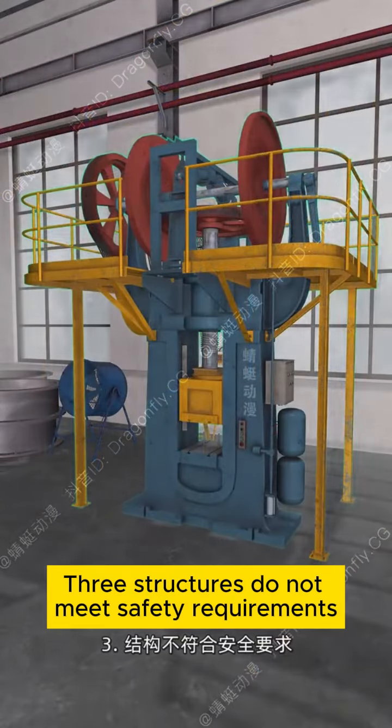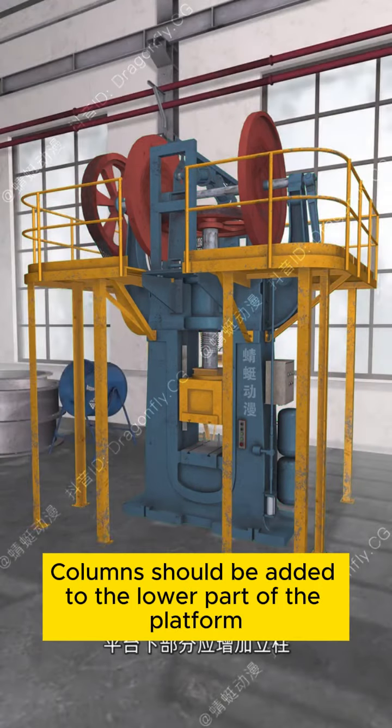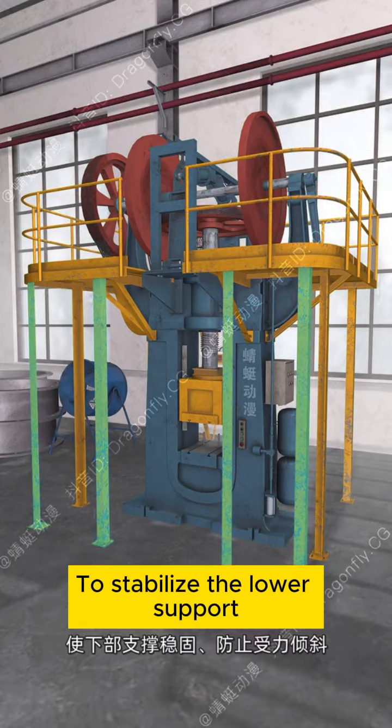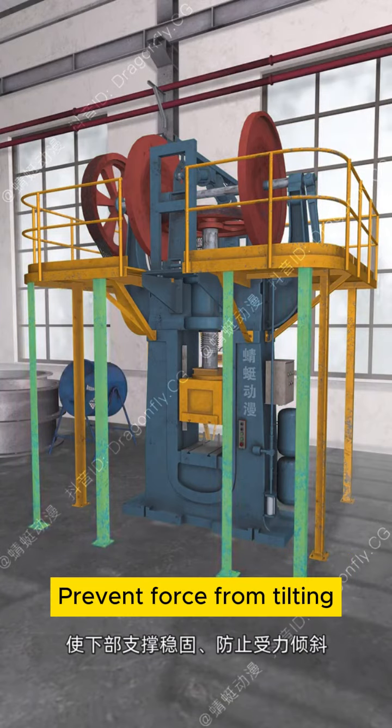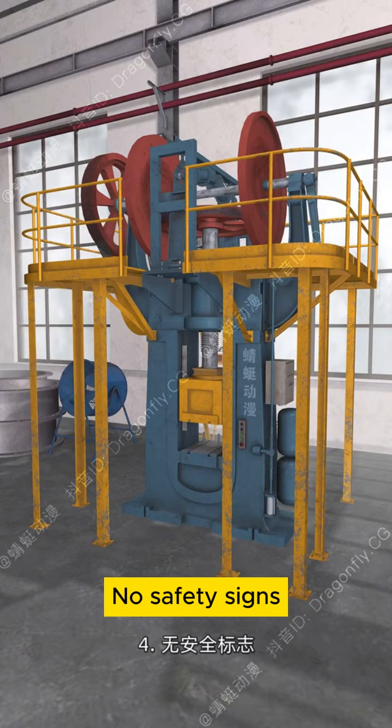The structure does not meet safety requirements. The existing hidden dangers should be eliminated in time. Columns should be added to the lower part of the platform to stabilize the lower support and prevent force from tilting. Next, no safety signs.